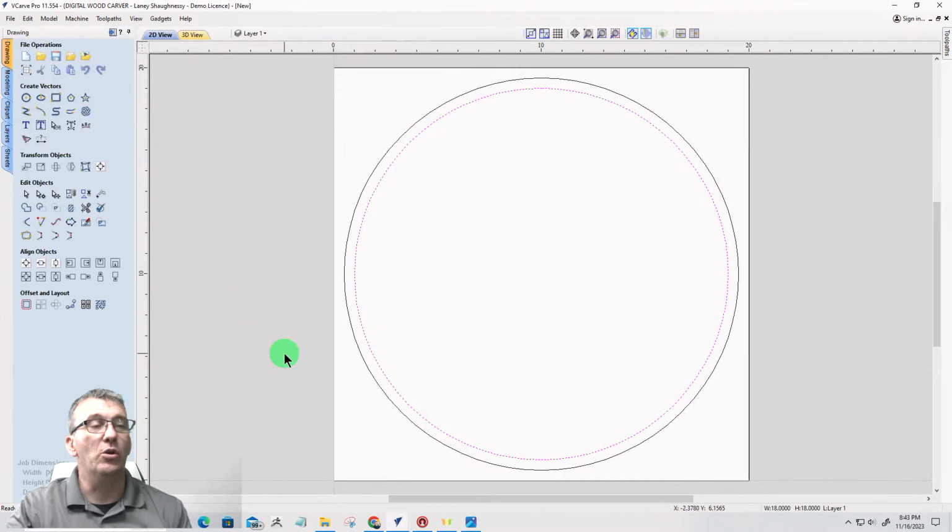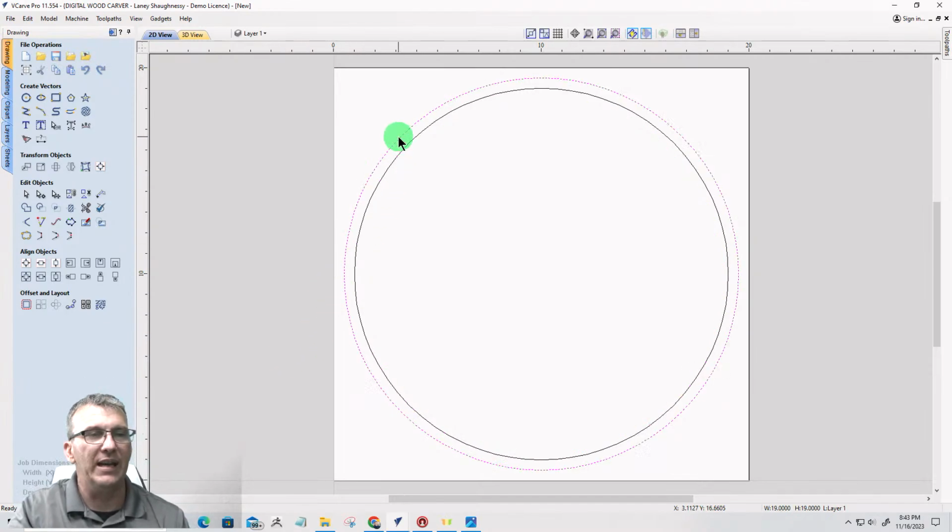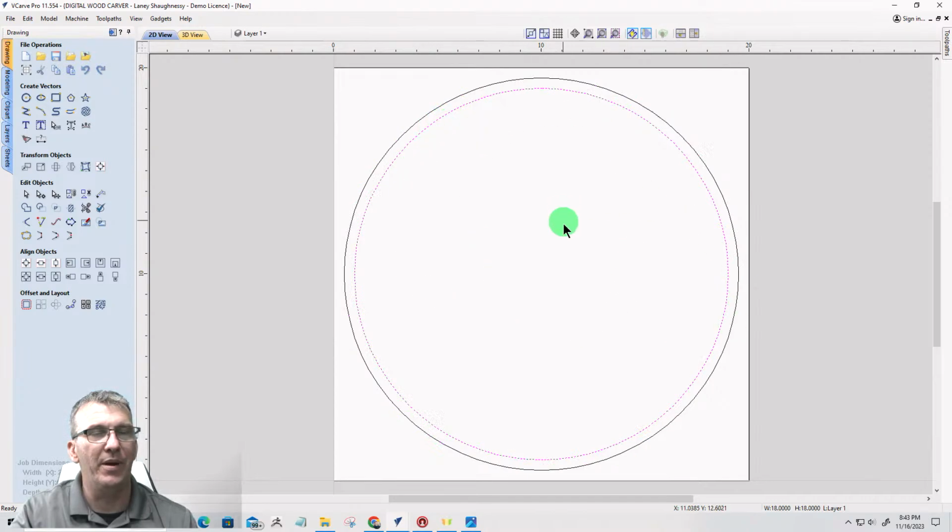Okay. So my platter, the whole outside and everything here, overall, we're looking at a 19-inch serving dish, if you will. And the inside pocket area is going to be 18 inches with a 1/2 inch wall, right? 1/2 inch on this side, 1/2 inch on that side equals 1 inch. That's why it's 18 and 19. Cool. All right.